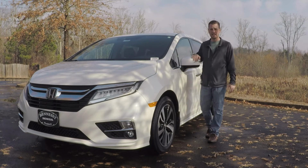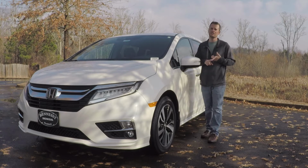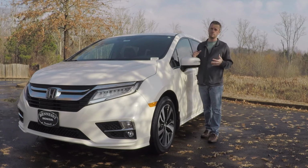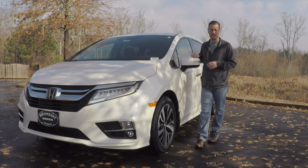We're going to be checking out the 2018 Honda Odyssey Elite. It has a ton of tech features and safety features worth mentioning. I'm going to go over all of those for you guys, give you a nice in-depth look at the vehicle.